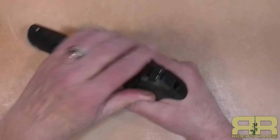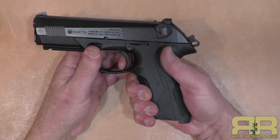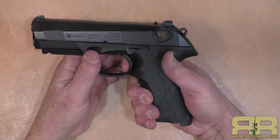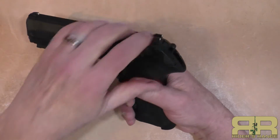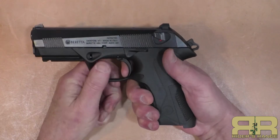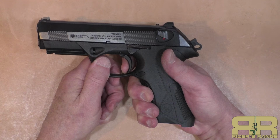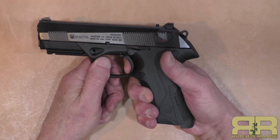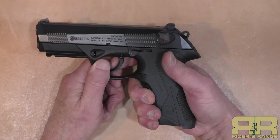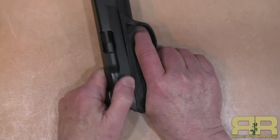I can live with that. The single action has a lot of take up, but it's short, it's crisp, almost no noticeable over travel, and single action breaks consistently at about 4 1/4 pounds, and fairly long reset, and then some take up again. So it's not right at the wall after the reset. But again, there's no creep in it. It's a good feeling trigger, double action or single action.